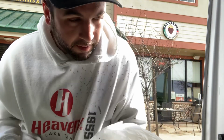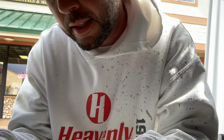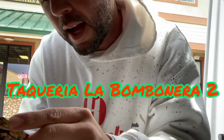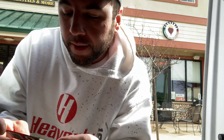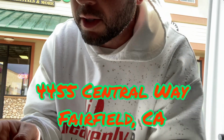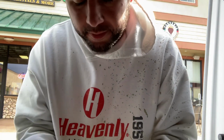All right, taco review time. Today I'm in Cordelia. The taqueria is called Taqueria La Bombonera 2. Their address is 4455 Central Way, Suite D. Oh, this is Fairfield. We're in Fairfield. Okay. Well, I'm right by the Scandia shopping center over there. I will post everything.